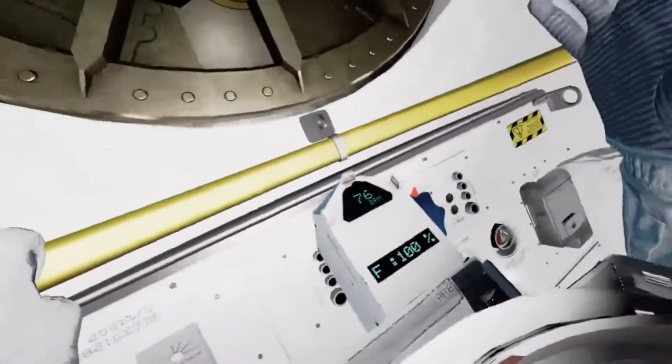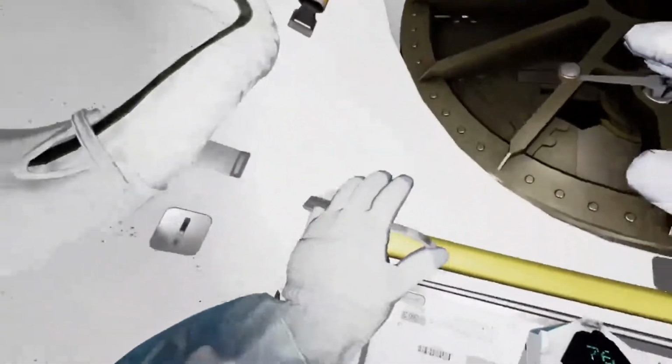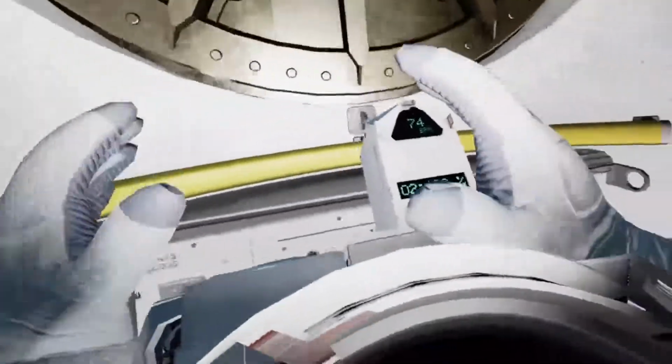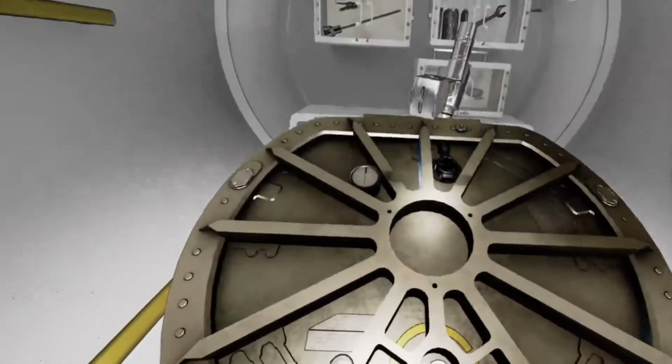Secure your tether. Grab hold of that clip. Okay, that's great, EV2. Space Station Command, Houston here. We are ready to open the airlock. What? I didn't attach it. What did I attach it to? Airlock hatch is opening. Is it even attached? I don't think I'll do it by accident.